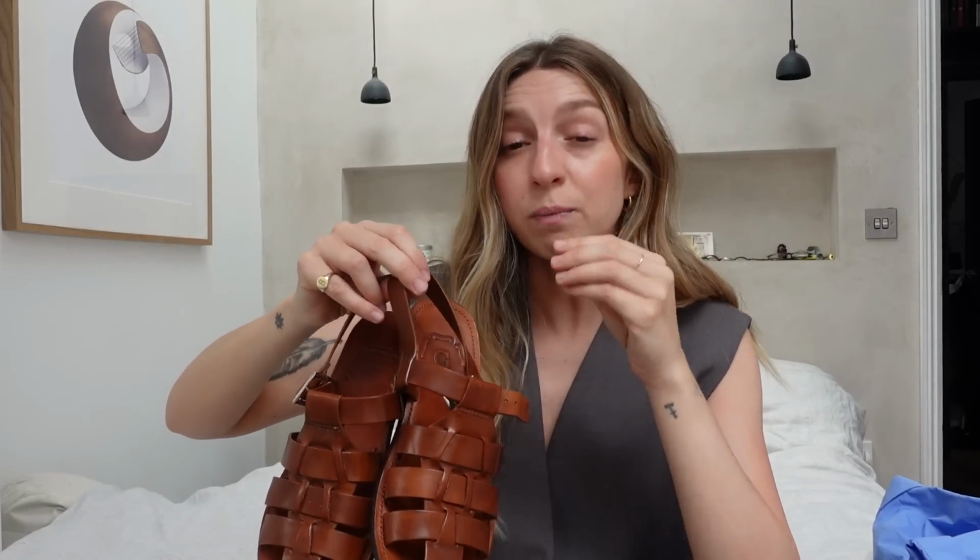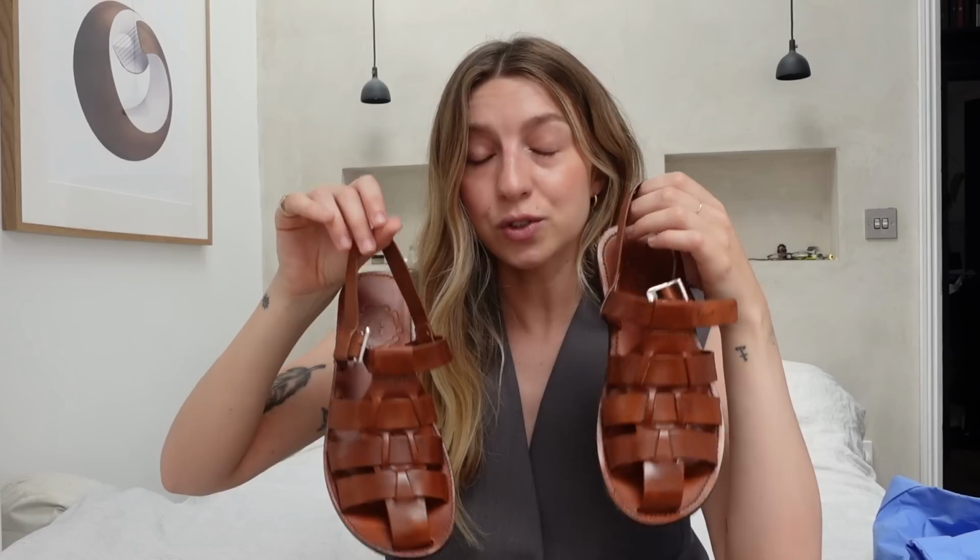The reason I want to include these is mainly because they are so comfortable. They've been comfortable from the get-go, and I feel like with leather sandals that's quite hard to come by. There is normally a bit of a breaking in period with sandals, especially when it's a bit warm, there's rubbing, there's swelling of the feet. I've had zero issues with these, 100%, nothing.